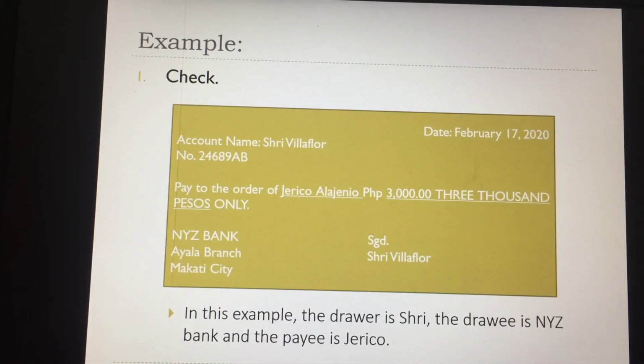Example. Again, please take note of this example because we will be using this example for reference later on. Say for example, this is how a check looks like for NYZ Bank, Ayala Branch, Makati City. The account name is under Sri Villaflor. Account number is 24689AB. With the order: pay to the order of Jericho Alajenio, 3,000 pesos only. Signed, Sri Villaflor. So in this example, guys, the drawer is Sri, of course, because she's the one who signed the check.